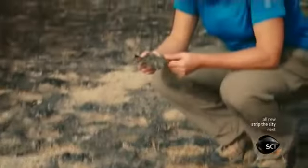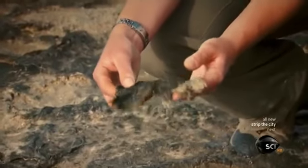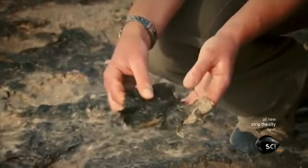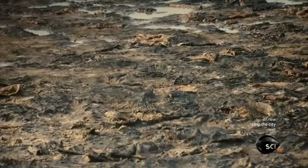Wow. This is amazing. It's almost like a bit of old leather. Actually, it's a sheet of living organisms, or the remains of living organisms. The ancestors of these tiny organisms made the oil in Dubai.